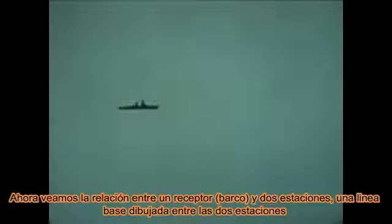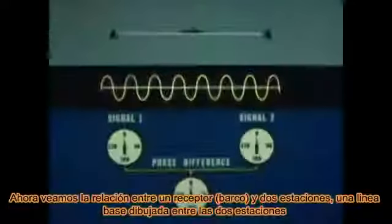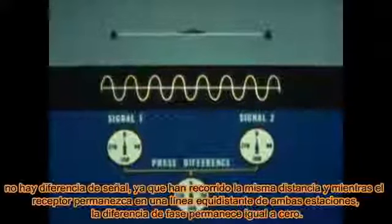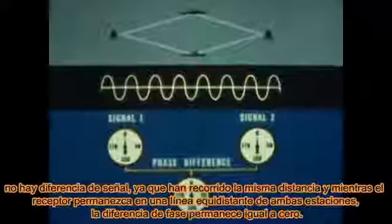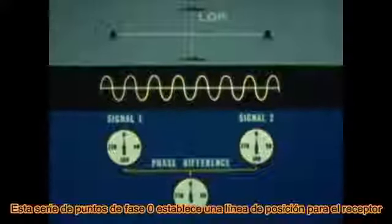Now, let's visualize the relationship between a receiver and 2 stations, with a baseline drawn between the 2 stations. At a point midway between the stations, there's no phase difference because they have traveled the same distance. And as long as the receiver remains on a line equidistant from both stations, the phase difference remains 0. This series of 0 phase points establishes a line of position for the receiver.